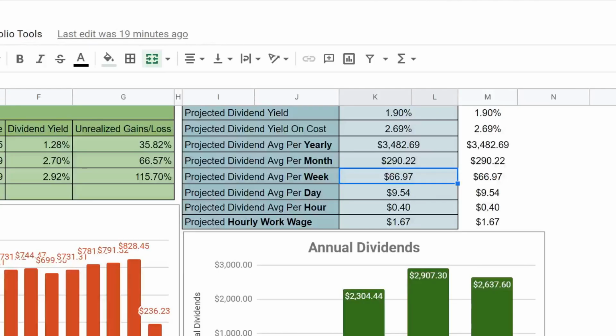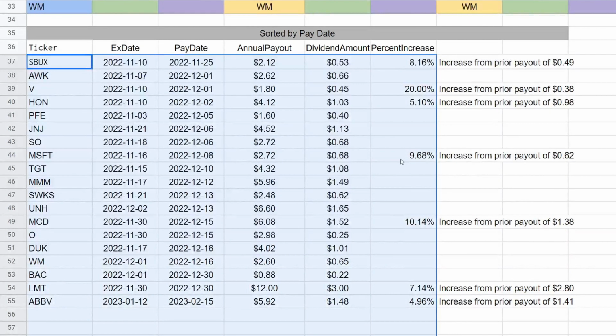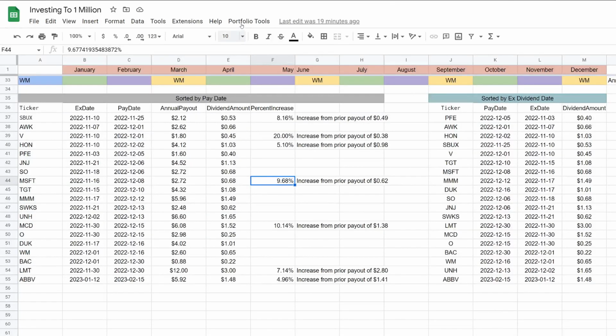And then if we go over here to the dashboard of the Google Sheets, again, I already have a copy of this over here. So we can actually go over here to dividend payout, and let's just go ahead and kick off this so that we can see if any new companies declared a dividend. So 55 was the latest. So portfolio tools, get latest dividends.